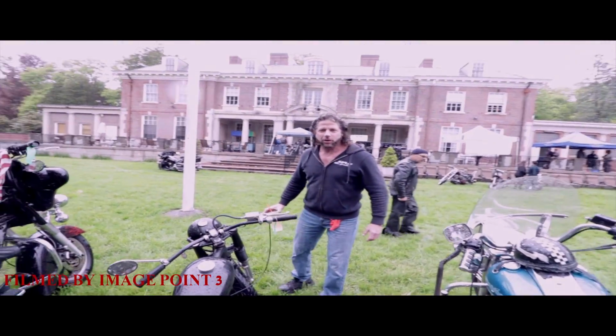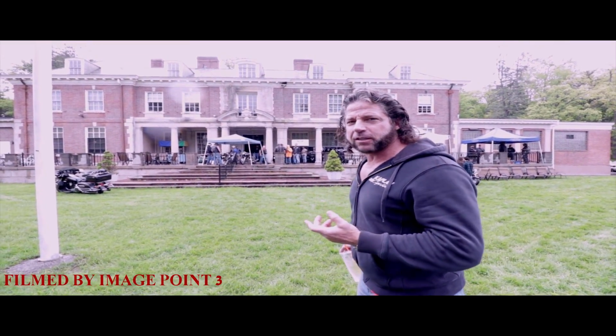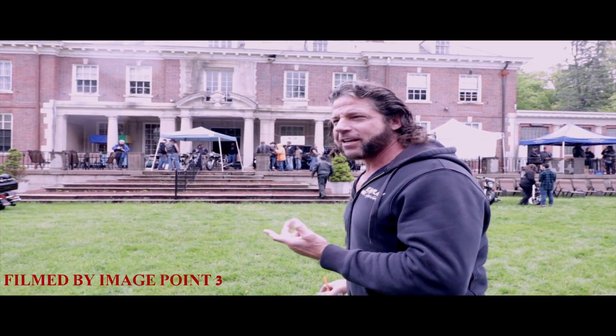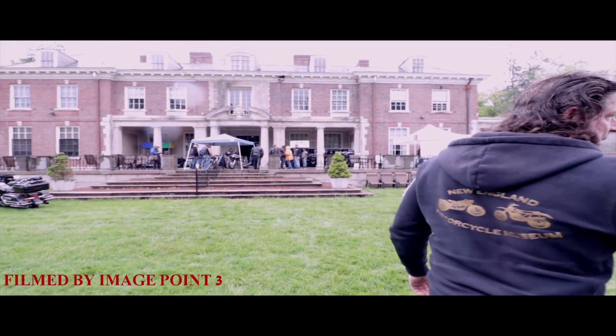We are here at the Maxwell Estate with the MurderCycles Club. They're putting on a show here today. Look at this place. It is off the hook. This is from the Gilded Age, before there were income taxes. And the guy who owned this also owned the building that houses the Factory Bar Museum. It's pretty wild. Got some nice bikes here.